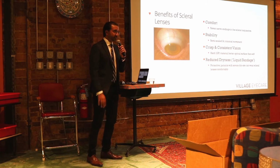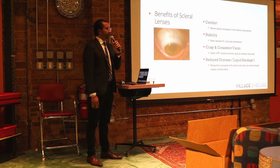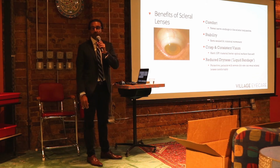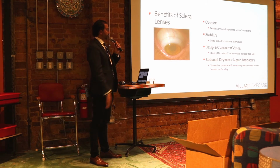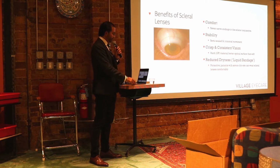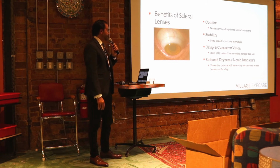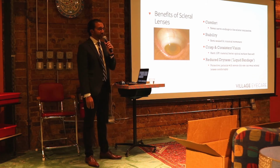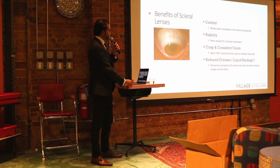Stability. These lenses, once they are inserted correctly, have a semi-sealed-off fit. That leads to no rotation. The lenses don't move with blink. And when you have a very irregular corneal surface, keeping that lens stable really improves the quality of the vision, which we get with the gas-permeable material, next on the list. And lastly, the dryness: as I mentioned before, dry corneas and inflamed corneal surfaces tend to do very well when wearing scleral lenses, due to the fact that they bathe in saline throughout the day.